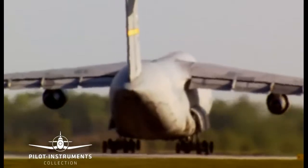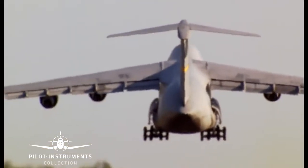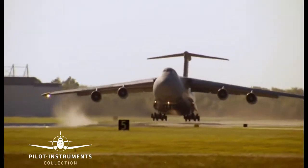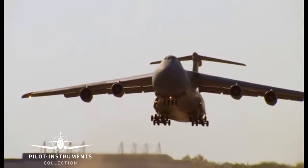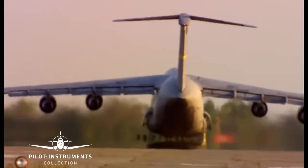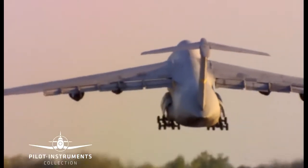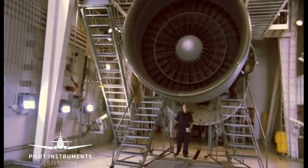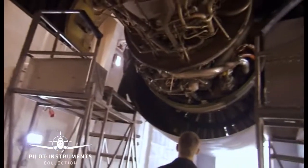The C-5's challenge is that it has a lot more weight and drag than other planes. The solution? 30-meter wings with a larger surface space to increase the lift. And engines so powerful they can rocket this Mega Mover off the ground. Each engine is almost 9 meters long and 2 meters in diameter, larger than a pickup truck.